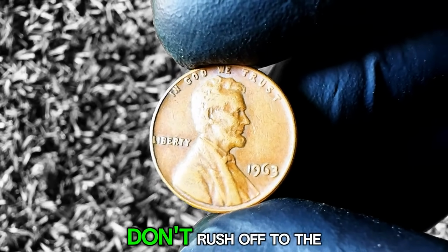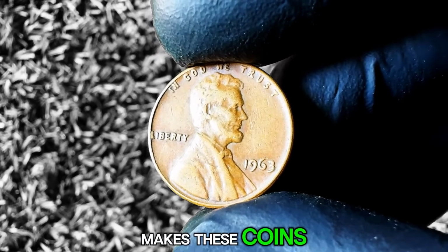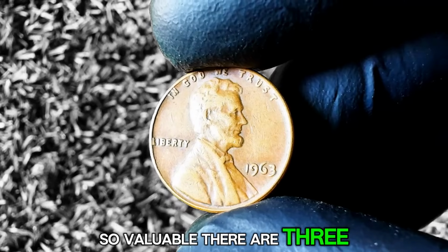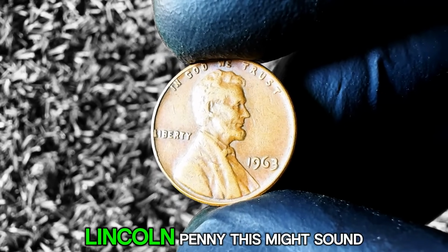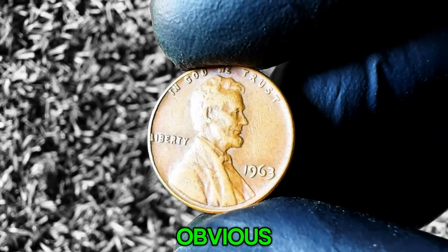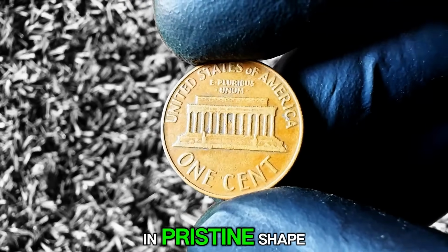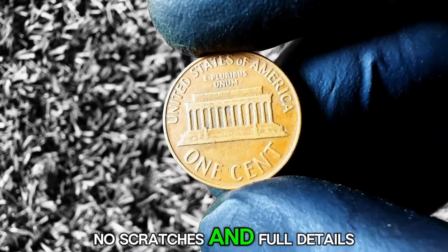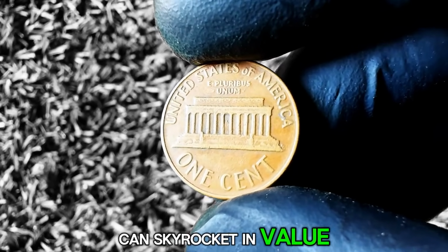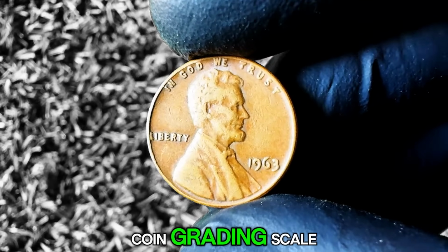But wait, don't rush off to the kitchen drawer just yet. Let's talk about what actually makes these coins so valuable. There are 3 main factors that determine the true value of your 1963 Lincoln penny. The first is condition. This might sound obvious, but collectors pay exponentially more for coins in pristine shape. A 1963 penny with strong luster, no scratches, and full details can skyrocket in value. We're talking MS-65 or higher on the Sheldon coin grading scale.